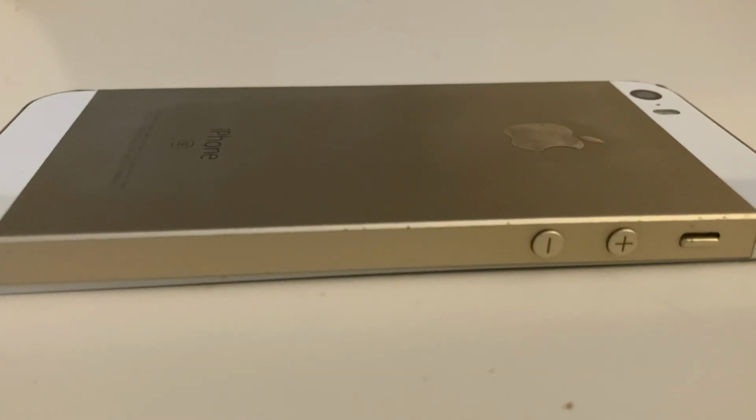This iPhone sells for about 60 to 80 bucks on eBay. This is pretty cheap for an iPhone, but you have to consider that this iPhone is still pretty old and will probably not be supported past iOS 14. Maybe, by some chance, it could get iOS 15 in the future, but I don't think it'll go past that. So you have to keep in mind that it will probably lose software support very soon.